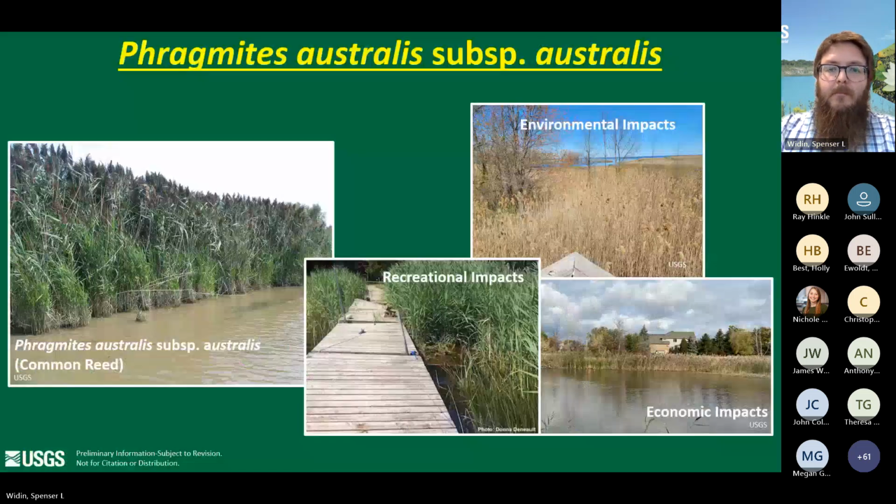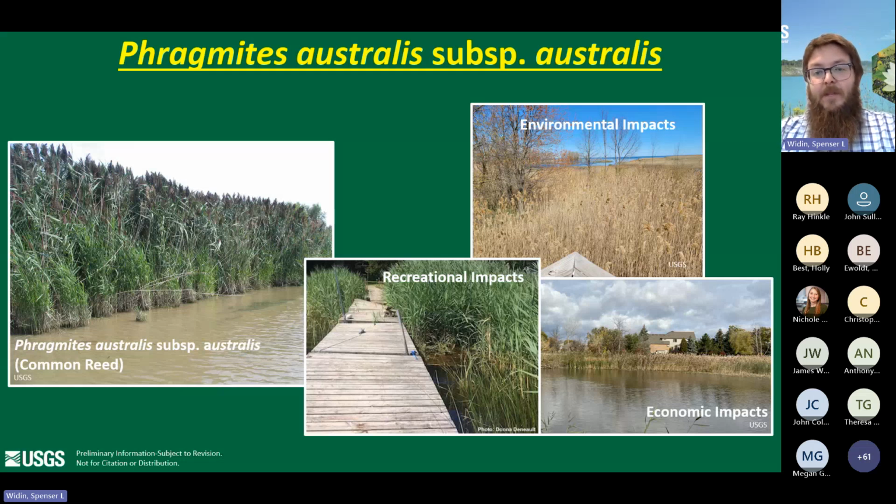While most people here are joining because they're probably pretty familiar with Phragmites, this talk really wouldn't be complete without me at least setting the stage for the work that we do. Not to be confused with its native counterpart, Phragmites australis subspecies americanus, the work we're doing is to help with the control efforts for its introduced or invasive counterpart, Phragmites australis subspecies australis.